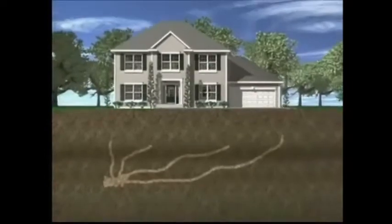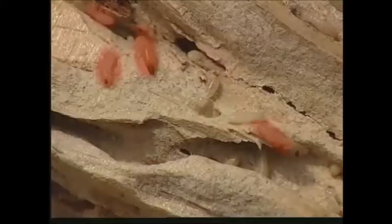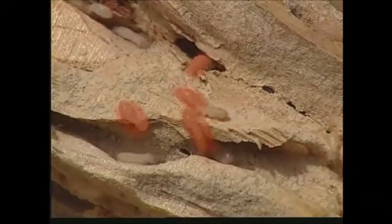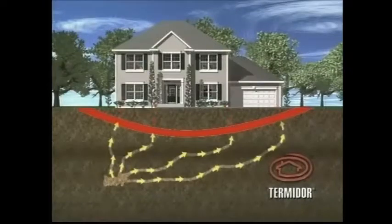Used to be there were only two treatments, bait systems and then old-fashioned repellents. Unfortunately, both of these treatments have weaknesses that make complete termite control difficult to achieve. And now? Now we have Termidor. It's an undetectable treatment, which means the termites can't detect it and won't avoid it. Termites who come in contact with Termidor transfer it to the entire population, and then the whole problem is wiped out. You don't have to worry about any gaps in coverage or missing any bugs? Not at all. Studies and real-world results have shown that nothing is as effective as Termidor at eliminating 100% of termites. That sounds good. That's why it's America's number one termite defense product.